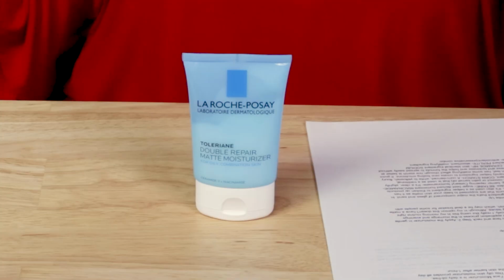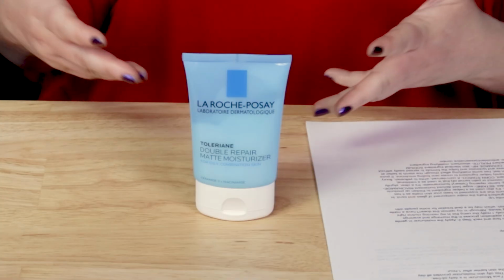In the evening, I like all the hydration I can get, so I don't really tend to need this. But in the morning, it's nice because it does soak up some oil as the day goes on, and it works nicely under sunscreens and things like that.